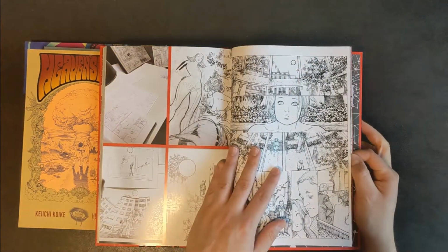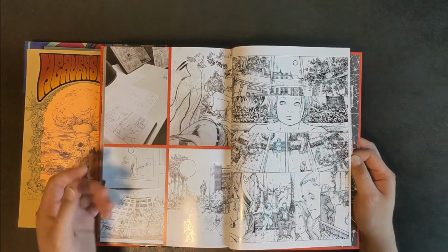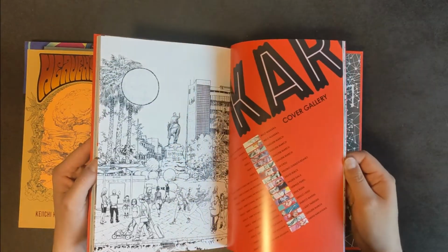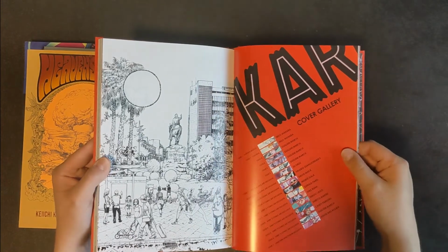Especially because it looks like he's still doing it kind of old school. Usually when I see blue lines, I assume it's not done digitally, and I can see pages here that don't look like they're done digitally. Might be printing stuff out, then inking it, scanning it, coloring it. Also some cover galleries, which is cool.